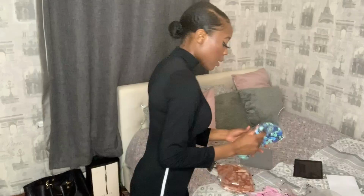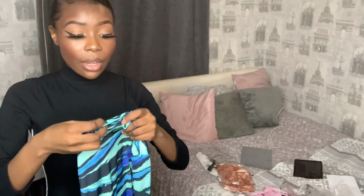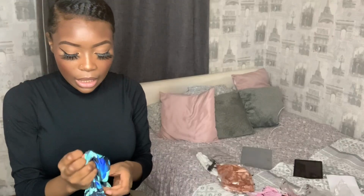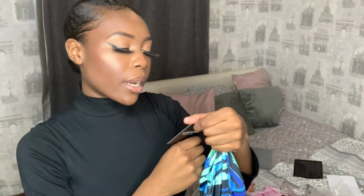On to the next. The next thing we have is this dress, if I remember correctly. High neck bodycon short dress. It's a mini dress. I've been seeing a lot of insta babes wear this, so I decided to buy it. It's called blue abstract print high neck dress, and I got it in a size 6.